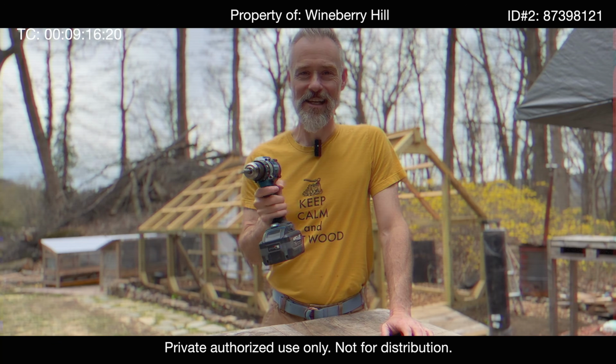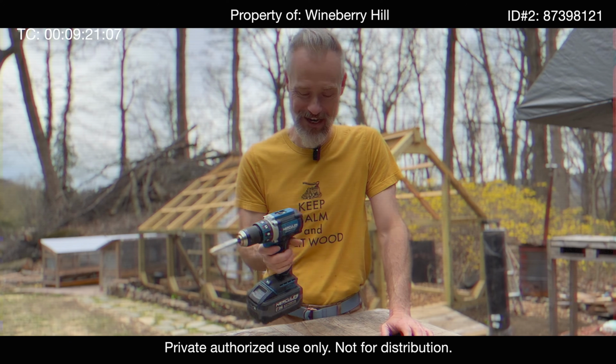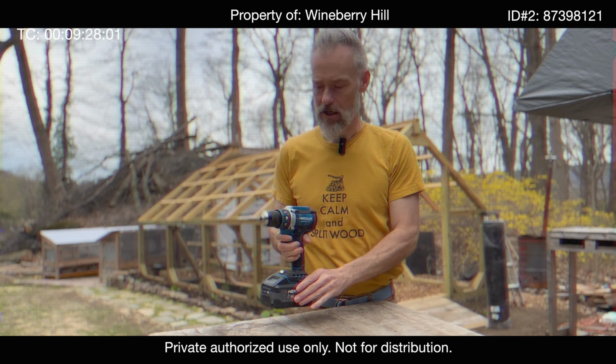All the magic happens in the impact part of the name, or hammer drill part of the name. Jeez, why is this so hard? You can't hear it. There you go, you can kind of hear it.